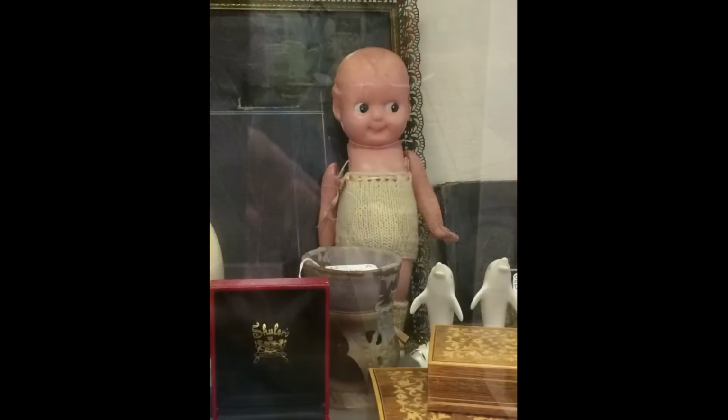An antique bisque Parian type doll. The price was $75. Here's a celluloid or plastic Cupid doll made in Japan. Needs restringing.